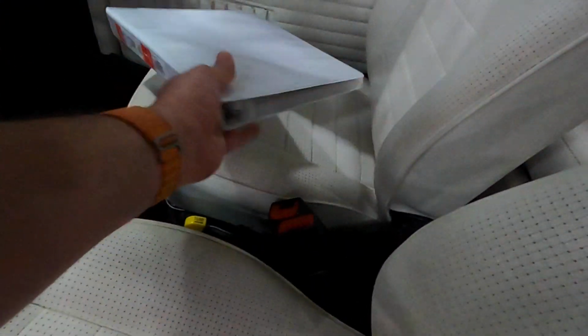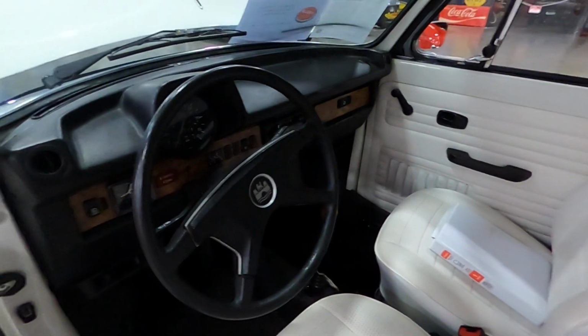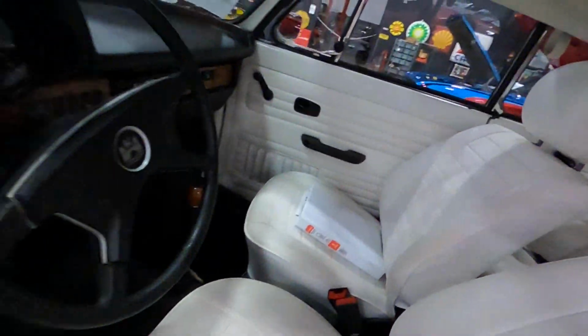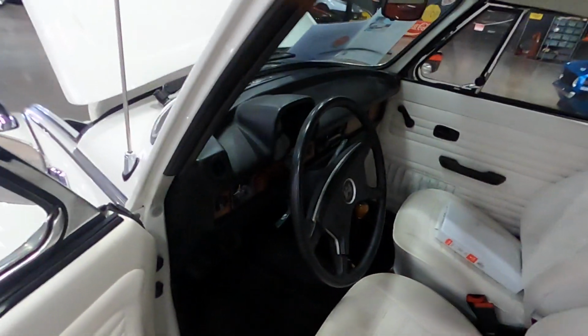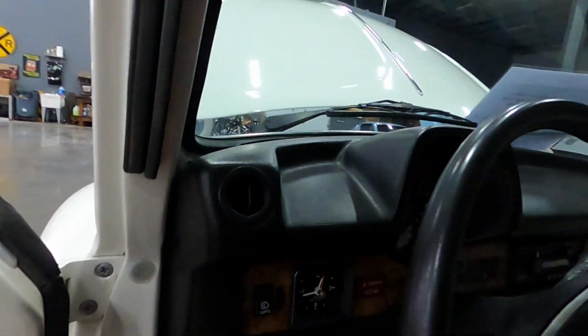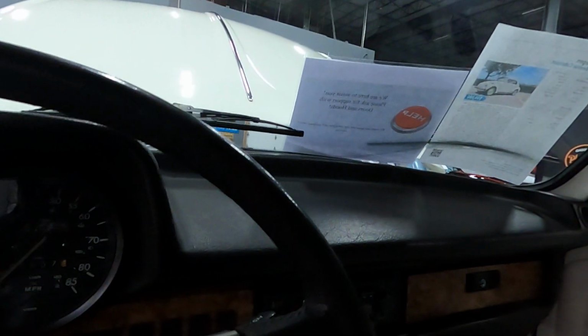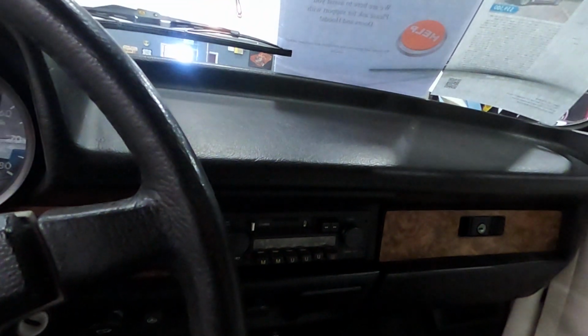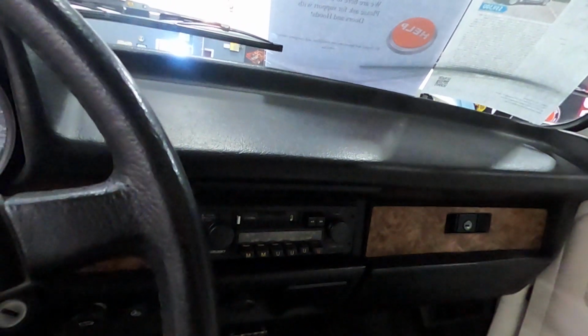Very clean. You can see the interior, the white interior. As we look through it, black dash, seat belts in the back. As we get in it, we'll show the interior, but also wanted to touch base on the mechanical. We'll start it up as well. It does have, as I mentioned, 4-cylinder in this. Runs very well. 4-speed.